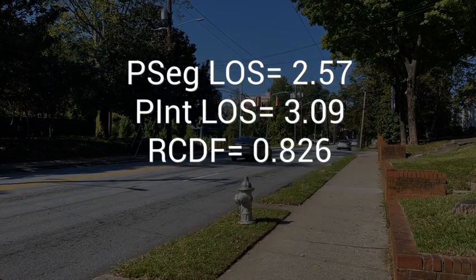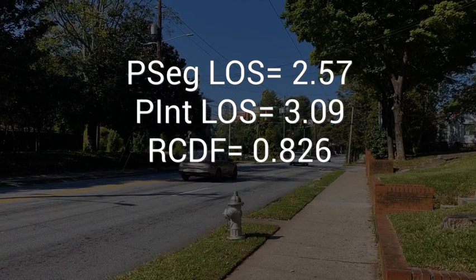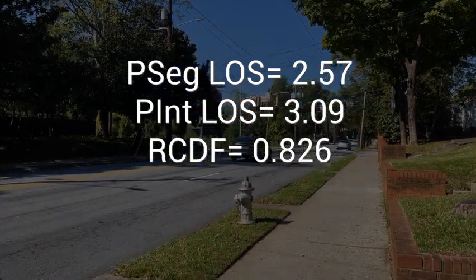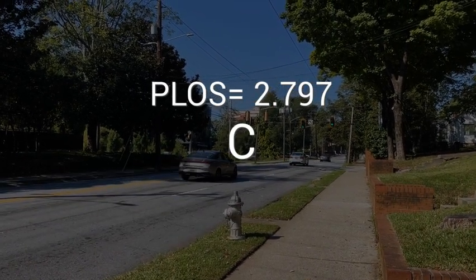With this data, the segment LOS was found to be 2.57, the intersection LOS 3.09, and the road crossing difficulty factor 0.82. Together, this resulted in a LOS of 2.797 or a rating of C.